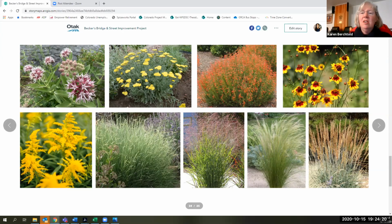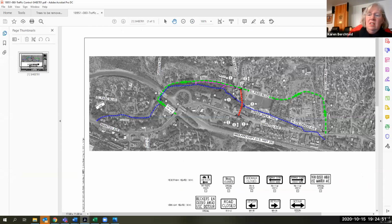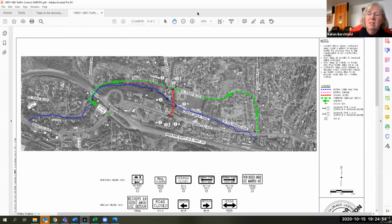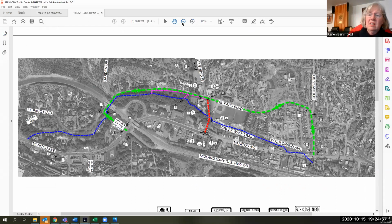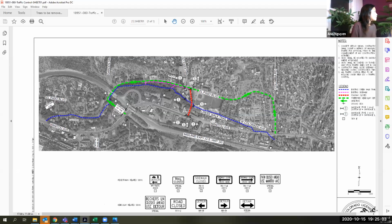So let's see. It looks like we have lots of questions coming through chat. Tim Hawes is asking how vehicular traffic will be directed during construction. We do have a traffic control plan. I don't think we've seen that yet, right? Jim covered it a little bit earlier, but I don't know if you can see my screen right now.